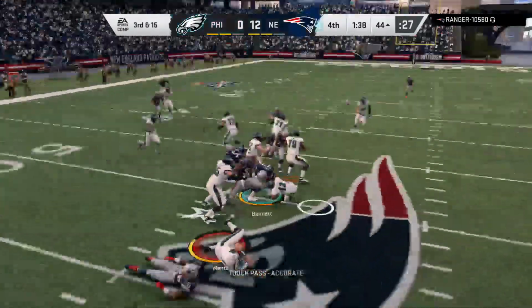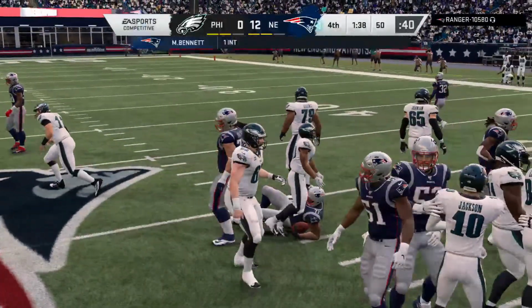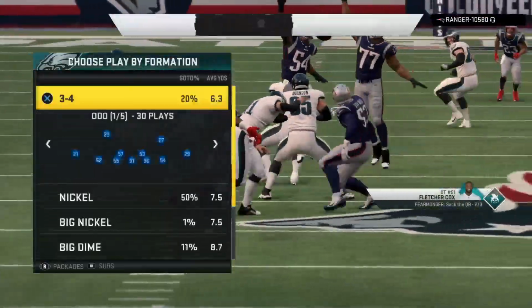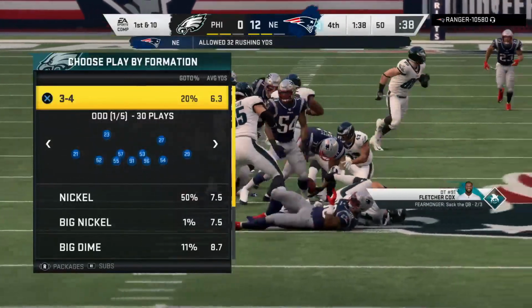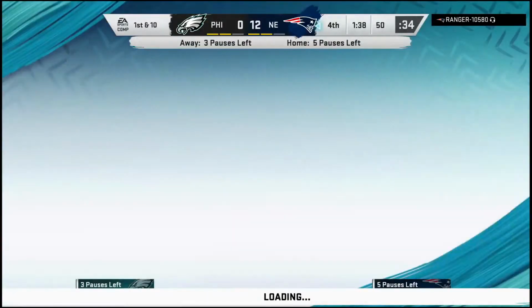Now Wentz. And this is intercepted. And that should do it. Snags it for the pick, and his guys will set up shop at midfield at the 50-yard line. How about the big boys snag?